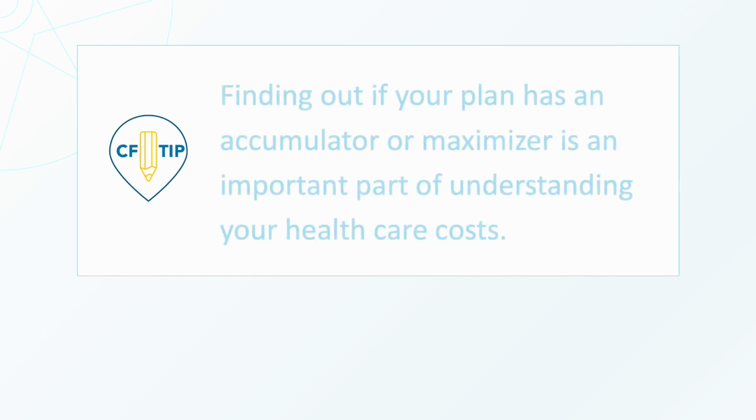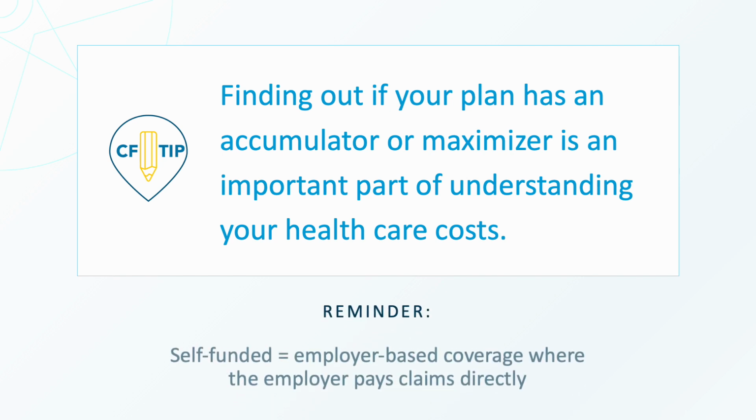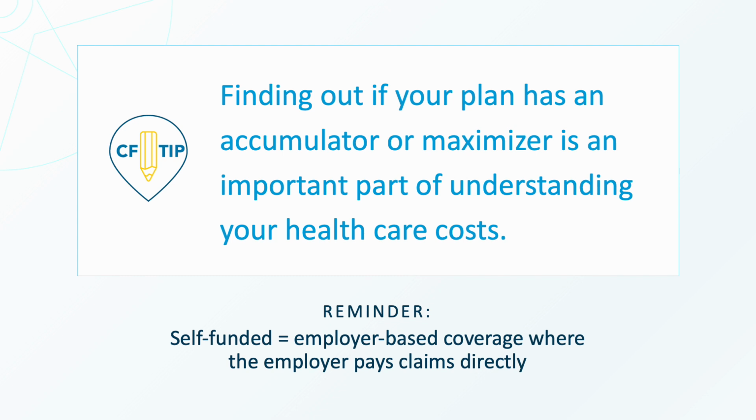An increasing number of states ban accumulator programs, so depending on where you live, you may be shielded from these cost increases. However, people with CF who have employer-based coverage that is self-funded should be aware that self-funded plans are exempt from these state laws. It's important to know if accumulator and maximizer programs are part of your insurance plan and how they could pose coverage challenges that could affect your care.